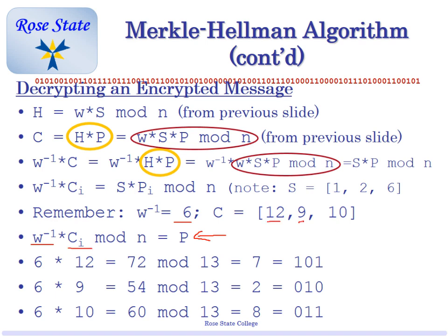So 6 times 12 equals 72, mod N, which is 13, gives us 7. Okay? That's not the answer. Some of you are going to submit that as your answer. That's not the answer. That's the intermediary value. Okay? The plain text is not 7.